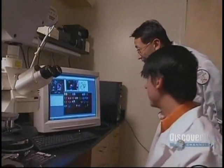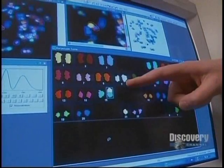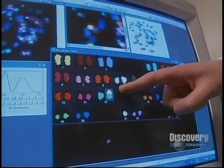I just found a 15-21 translocation. Wow, you can see the color here. Okay. We have brought Dr. Asef Durakovic to Detroit to find out if this test will back up his theory. The results next on Conspiracy Test.